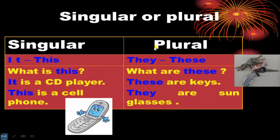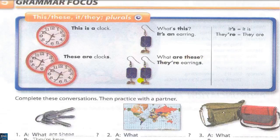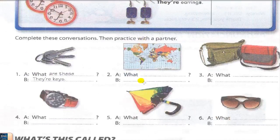Mobile. Plural, 2, 3, 4. They. These. What are these? These are keys. They are keys. Complete these conversations, then practice with a partner.